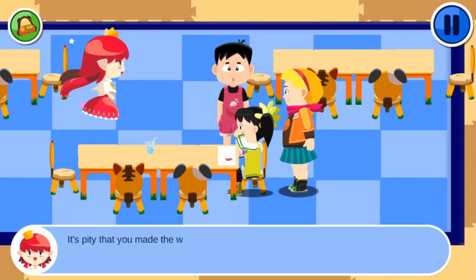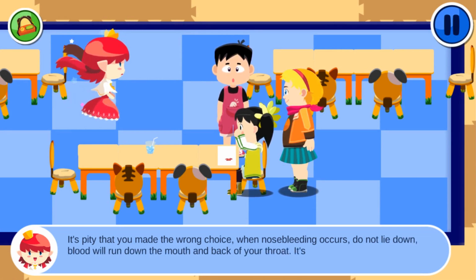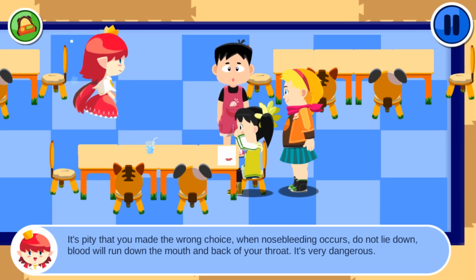It's pity that you made the wrong choice. When nose bleeding occurs, do not lie down. Blood will run down the mouth and back of your throat. It's very dangerous.